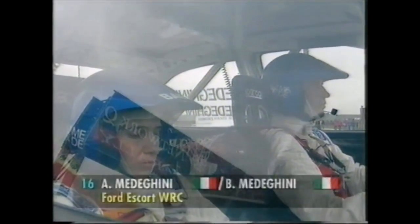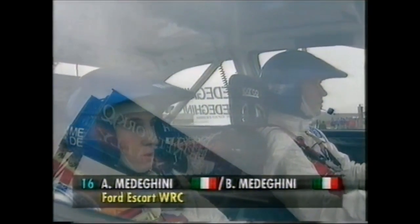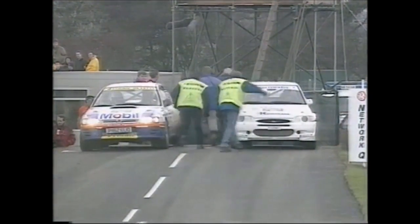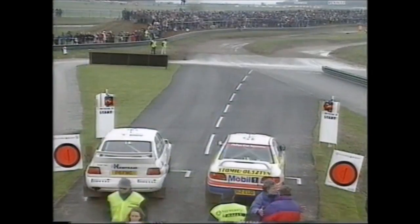So there are the Medeghinis, husband and wife team. Should be interesting in the cockpit there. And against him, Krzysztof Holowicz, who's the current European champion from Poland, and a man who once had an opportunity to work as a stunt driver in Hollywood. And watching him this morning, he looks like a stunt driver. He looks like a hooligan, Holowicz. You watch this, he gives it all, and he's already left the Medeghinis at the start.